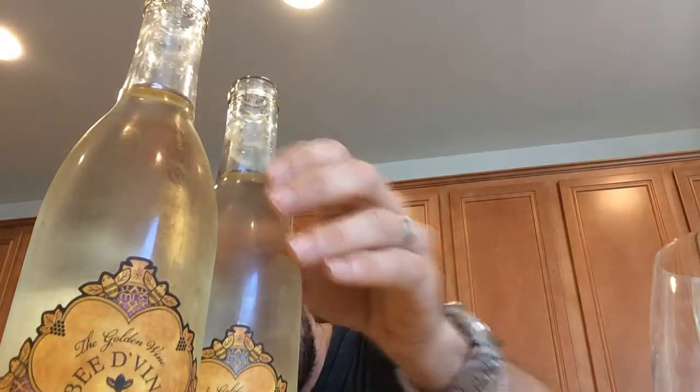I've got the Golden Wine Company, their Be Divine Honey Wine, and I've got it in two different styles. I've got a Brut, so this is going to be really dry. It's got 0.2% of residual sugar left, and then I also have a Demi Sec, so it's going to be slightly sweet, probably very sweet in comparison to the Brut at 3% residual sugar. I think both of these are hovering around 12.5% alcohol, but I just thought it'd be neat to get into something just a little bit different.